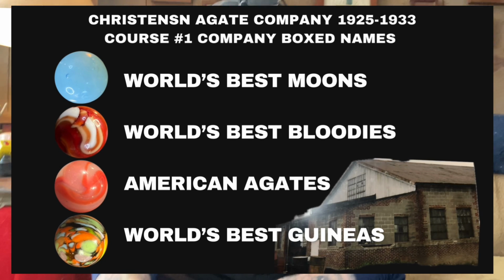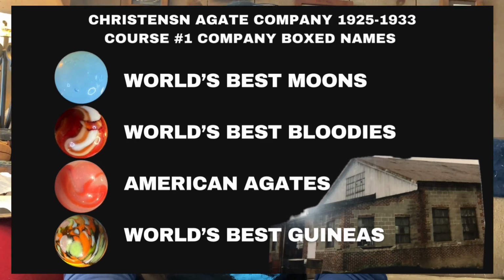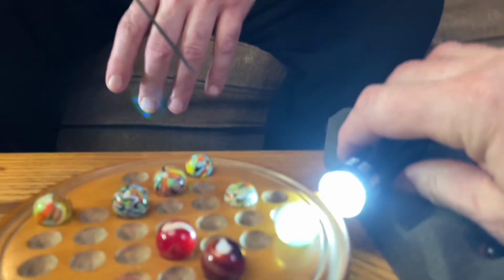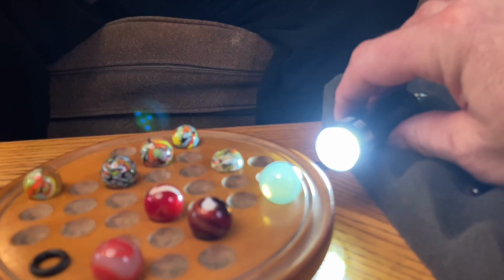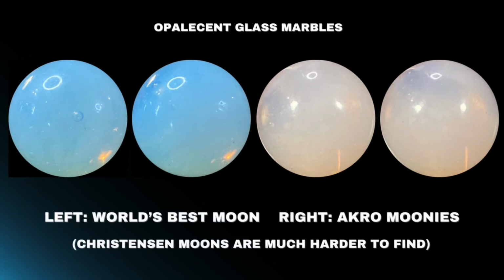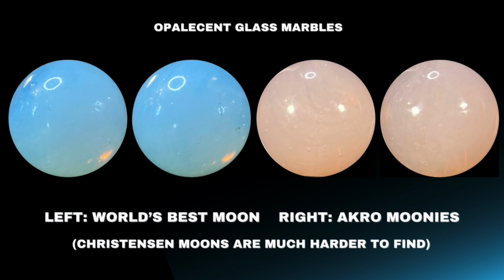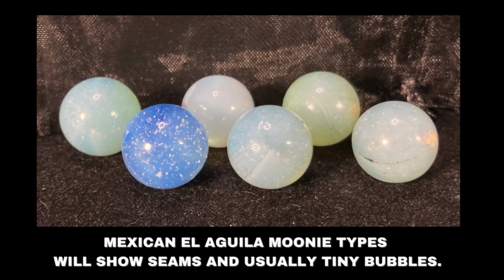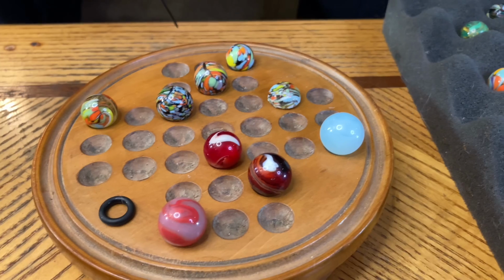The only 4 names that were ever boxed for Christensen Agate Company were Moon, World's Best Moon, and Moonies. Moonies had the same orangey glow behind them in the glass, but they didn't radiate a blue, and you'll see more striations of the translucent white in a Mooney versus a Christensen Moon. You can tell it has an overall back glow, a little orange like an Akro, but looking at it straight on, it's just bluer. Not hard to separate from Akro, and very clear. If you backlight it hard, you might find a couple of little wisps, while on an Akro one you'll find more striation in between. So that's World's Best Moon.